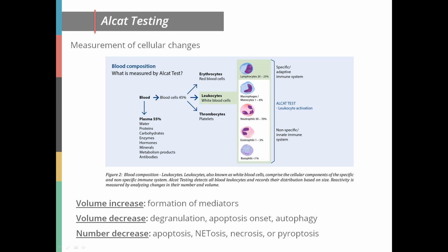Measurement of leukocytes can now take place. Here you can see all the various components of blood. Alcat testing detects all white blood cells, leukocytes, and records their distribution based on size. Reactivity is measured by analyzing changes in their number and volume. The reaction of the leukocytes as immune effector cells of the innate immune response is detected primarily by changes in leukocyte cell volume and or cell number. Alcat measures changes in cell volume, form, and number.